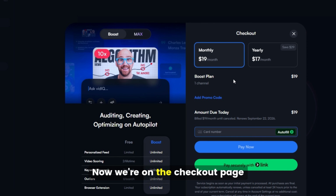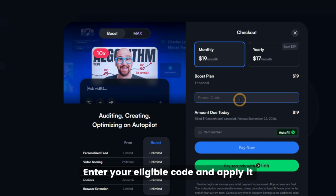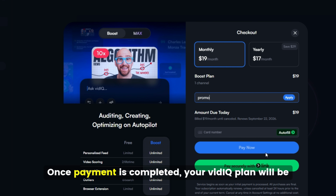Now we're on the checkout page. Review your selected plan, billing period, and total price. A promotional code field is available. Enter your eligible code and apply it. Check the final amount, complete your account and payment details, and finish the purchase. Once payment is completed, your VidIQ plan will be activated.